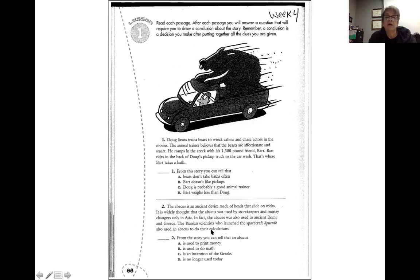Passage 2. The abacus is an ancient device made of beads that slide on sticks. It is widely thought that the abacus was used by storekeepers and money changers only in Asia. In fact, the abacus was also used in ancient Rome and Greece. The Russian scientists who launched the spacecraft Sputnik also used an abacus to do their calculations.